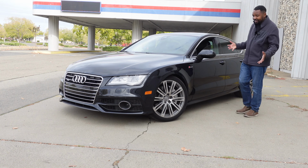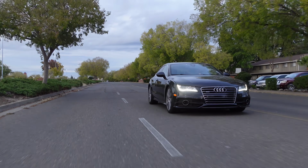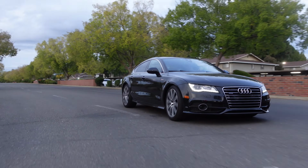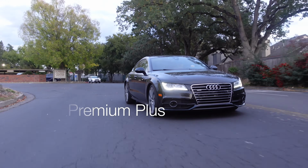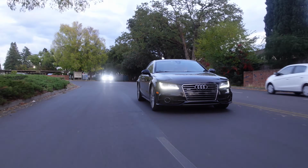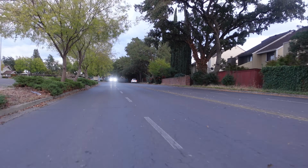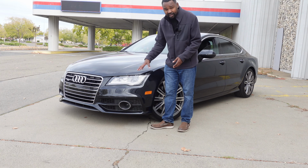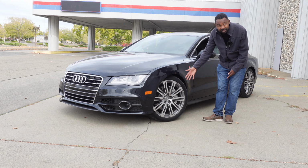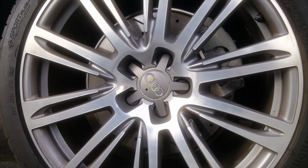So starting with the exterior, you have your classic Audi design with a huge grille, and this car did come with 2 trims. So there's a Premium Plus, which I think this car is, and then there is Prestige. If you get the Premium, you get the bi-xenon headlights. If you get the Prestige, you had LED headlights. You have a massive 20-inch rims on here and massive brakes and calipers.